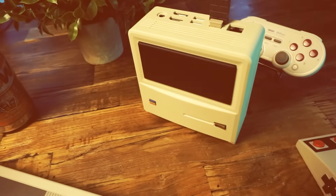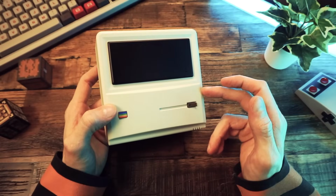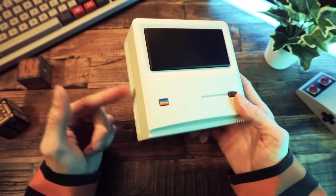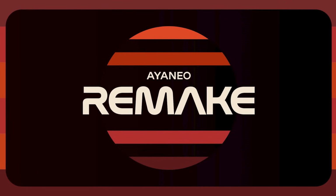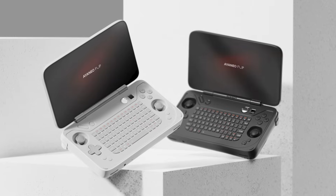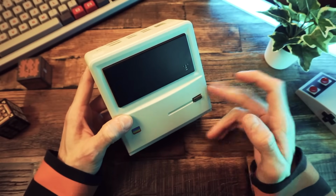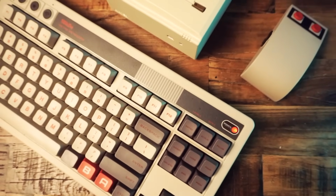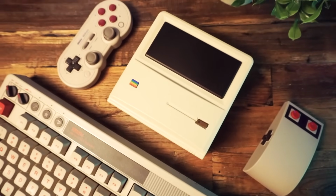Seriously though, isn't this thing freaking awesome? This is the AYANEO AM01. That's right, AYANEO is entering the mini PC space, part of their new remake concept, a line of products that are supposed to capture that old school nostalgia. I don't think all of the products in this line succeed at that, but this one certainly does. It's a modern mini PC that's going for that vintage retro Macintosh Classic 2 aesthetic.